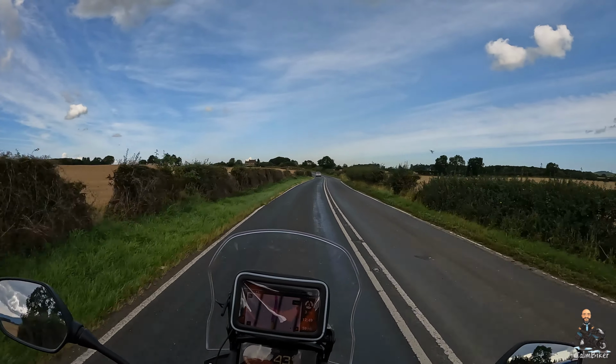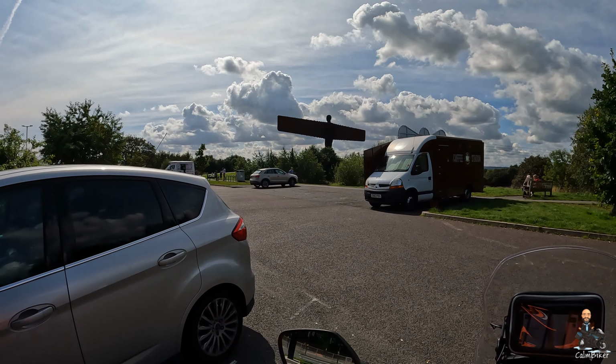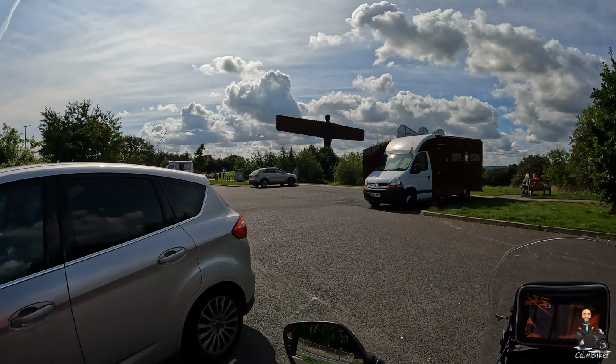Well, I've never been down here before, so I'm now entirely reliant on Kalimoto. Don't let me down, little GPS. Although I suspect it's just up here on this bit of road. Oh! Yes, it is. How do you miss 200 tons of metal? There it is. Standing at the back of it at the minute. Let's go and have a closer look. This is the Angel of the North.